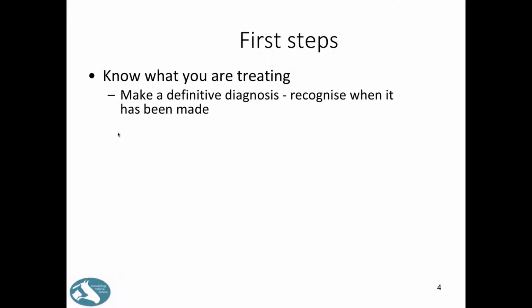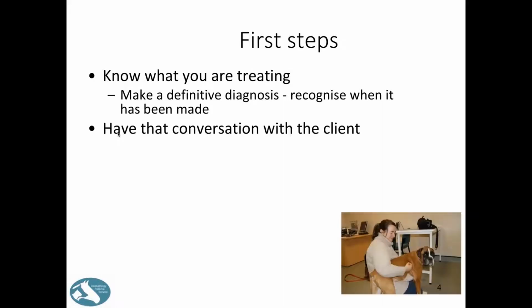And that happens when these cases drag out over many weeks or months, sometimes years, and you see different people in a multi-vet practice. It is difficult to maintain case continuity and know exactly, right, we've got to the point now, we know what we're dealing with in this dog, the diagnosis has been made, let's move on and put in place some kind of long-term treatment program rather than just firefighting the whole time.